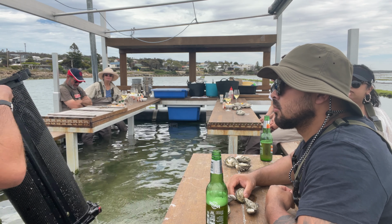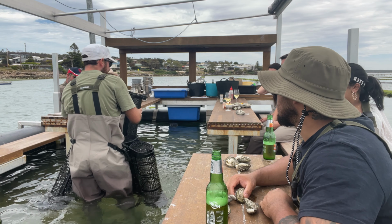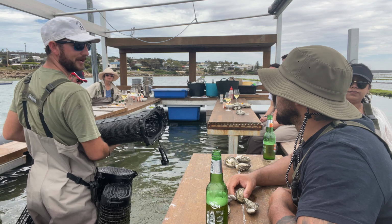So what we do is we grab our 1 million oysters, we put them into groups of 1,000 and put them into this little sock here, all right? And we put them into this beautiful basket. These are the ones that we use for commercial oyster farming nowadays. This one is called a 3 millimeter basket. It gets that designation because the holes in the side of it are 3 millimeter.